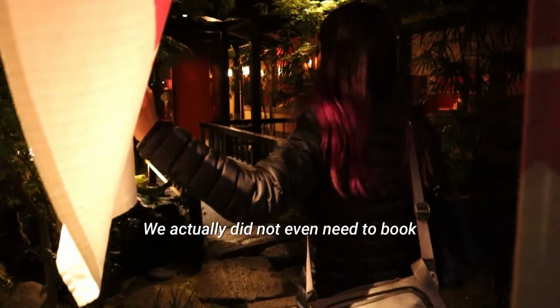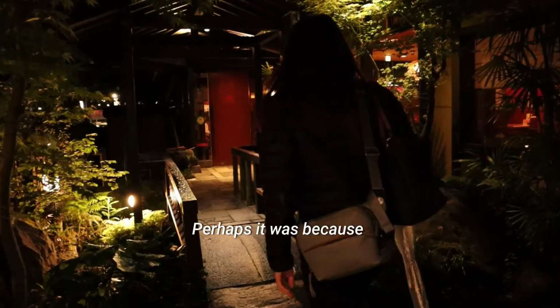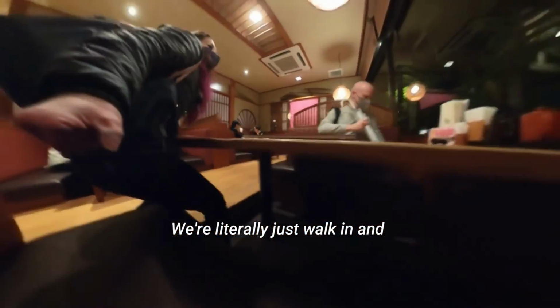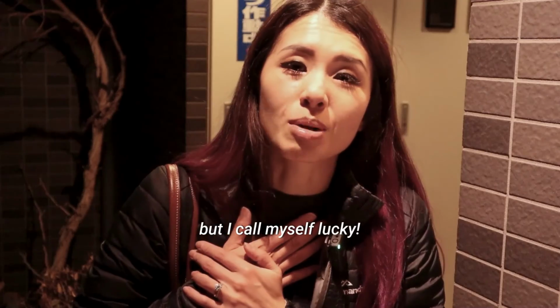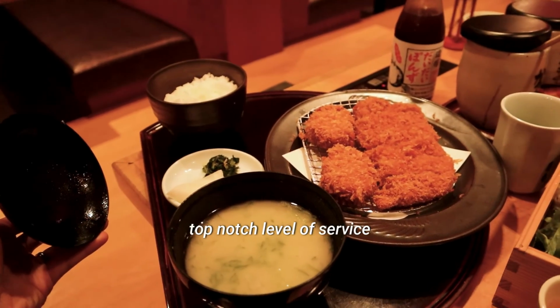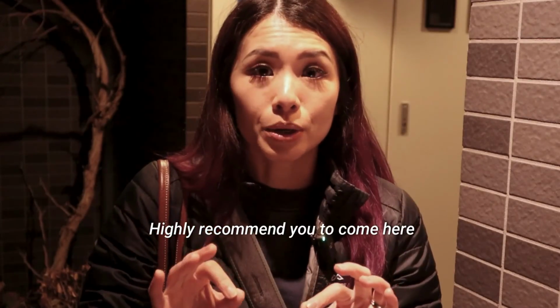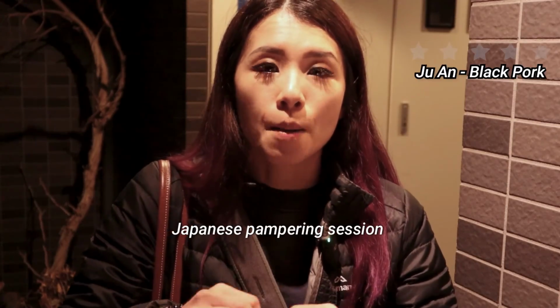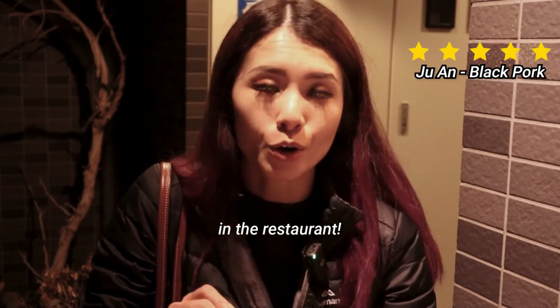We actually did not even need to book as well, or perhaps it was because it is a weekday. We literally just walked in and we got a table, but I call myself lucky. Highlights, most definitely the quality of the food, top-notch level of service. Highly recommend you to come here for a great Japanese pampering session in a restaurant.